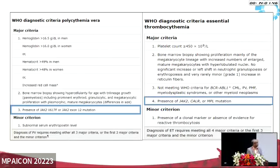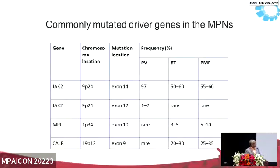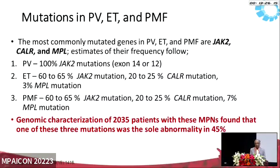Just highlighting a point, the presence of these 3 driver mutations has now classified the primary myeloproliferative disorders. To recapitulate from the previous speaker, in polycythemia, 100% are JAK2 positive, either exon 14 or 12; 14 is more common than 12. In ET, around 60 to 65% are JAK2, 20 to 25% will be CALR, and in PMF 60 to 65% is JAK2. So this is what I was trying to stress, that we are seeing JAK2 across the 3 spectrum of the disease.